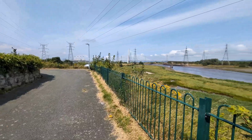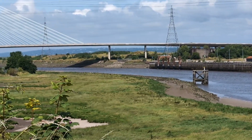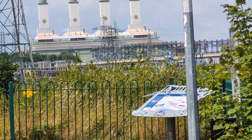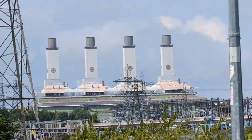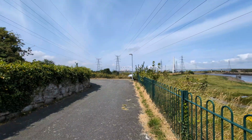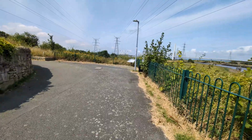Sign coming up, look at that. There's a power plant there. Replace those cooling towers. Zoom in a bit more. There you are. Isn't that wonderful? Just imagine that as a picture on your wall. Different. There we are.